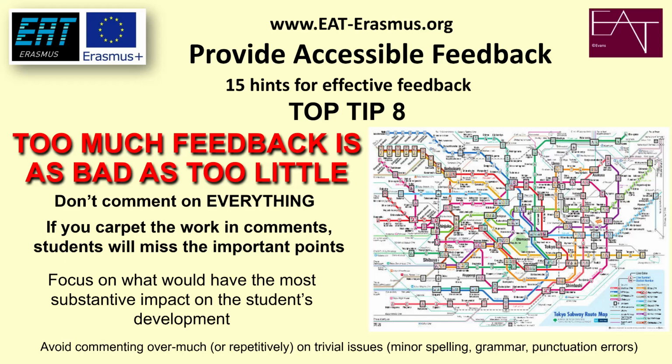So if you absolutely carpet the work with minor comments, the students will probably miss the really important points, the really key things they can do to make a significant improvement on their activity and on their learning. So avoid commenting over much on small things like spelling errors, grammar, punctuation, small factual errors. You can do a blanket comment of those at the end. So for example, there are a large number of spelling mistakes in this assessment. Find a way of proofreading your work before you submit it. That's a single blanket comment and you don't have to point out every single error.